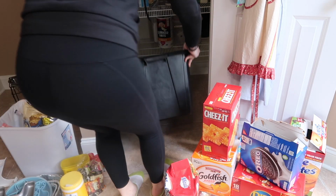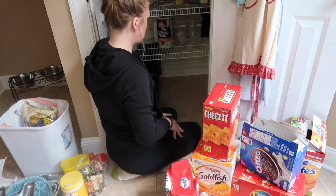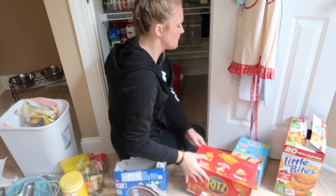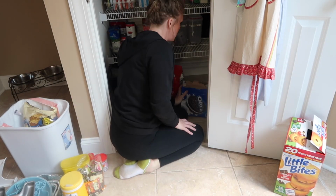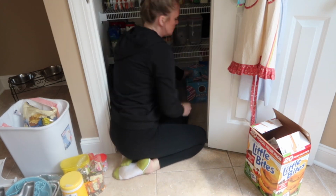I really wish I had another spot for our recycling bin, but this is just the easiest spot for it to be. That way we actually remember to use it, and it's right there when we need it. And then same with the Sam's Club things. I kind of wish we had a different spot for all of our bulk items, bulk snacks, but this will just have to do.